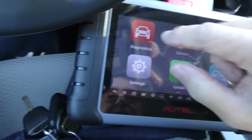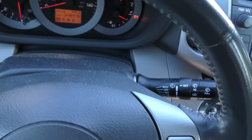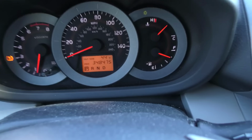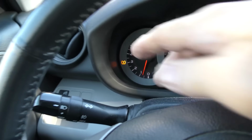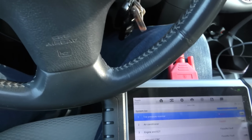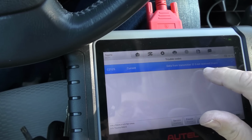Here we go. Diagnostics, auto detection. We got a Toyota. It's talking so we can start it up. Remember, this thing's got 348,000 miles on it. The tire pressure monitoring light is on. It's got a code for that, so let's see what that is. And it says, data from transmitter ID 5 not received.